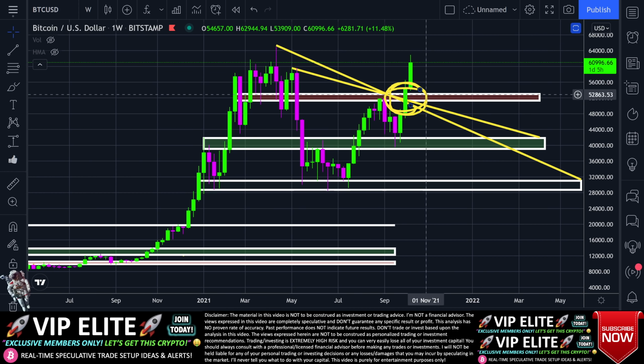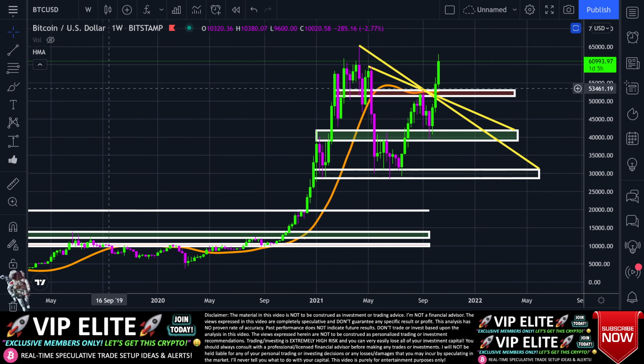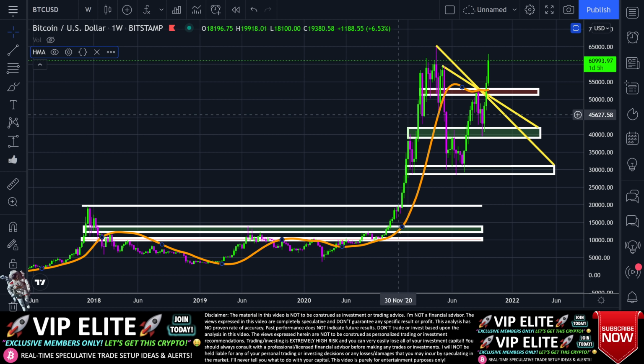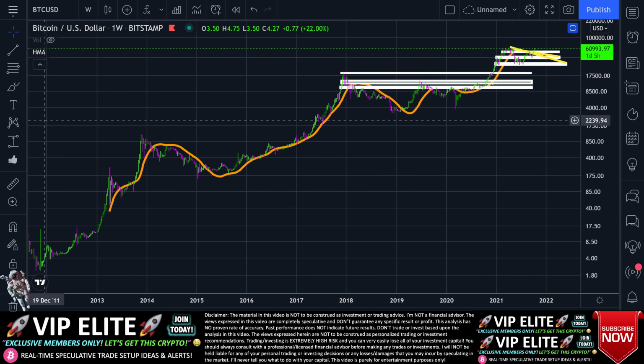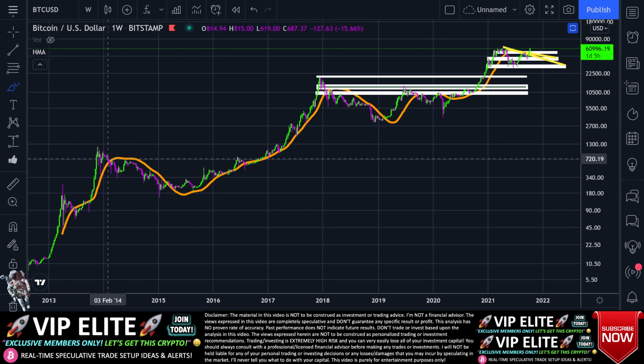And the real meat and potatoes here, folks, the big kahuna, if you will, is really this 80-week Hull moving average. The HMA here on the 80, I also like to use the 104. We've seen that throughout Bitcoin's history. If we look back at these market cycles, okay, we have seen that after dropping below the 80 HMA on the weekly time frame, we've generally fallen into a bear market. And usually we backtest up to the line after falling through it and then plunge more.